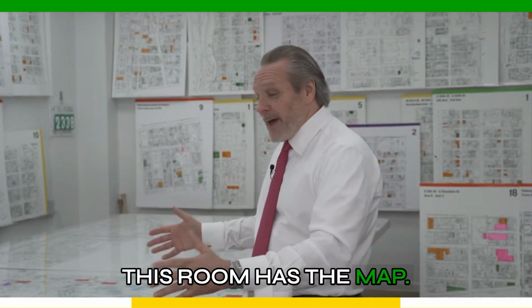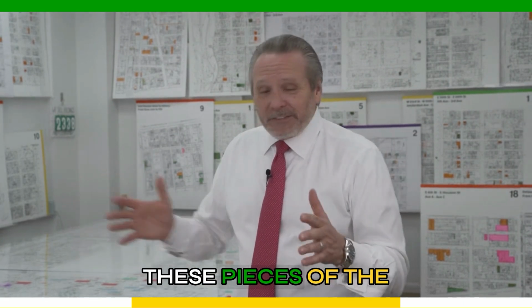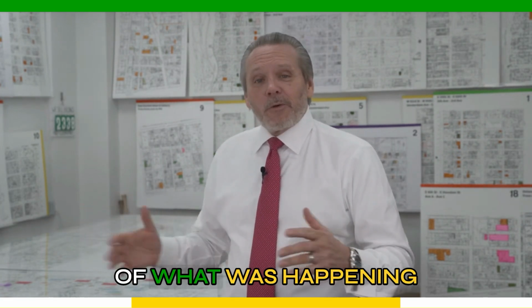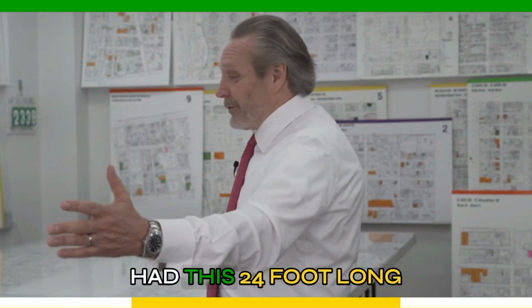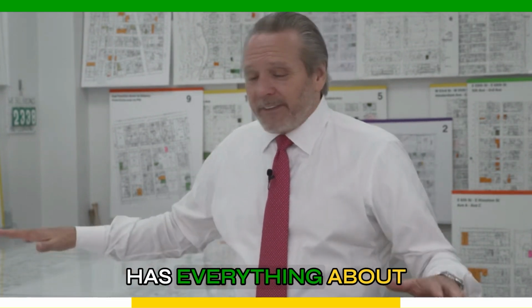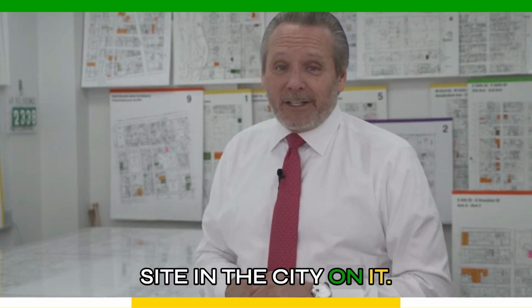This room has the map. When I got back to the office and had these pieces of the map, I started taping a couple of them together to get a sense of what was happening in neighborhoods. And before I knew it, I had this 24-foot long map that's 10 feet wide, has everything about every development site, potential development site in the city on it.